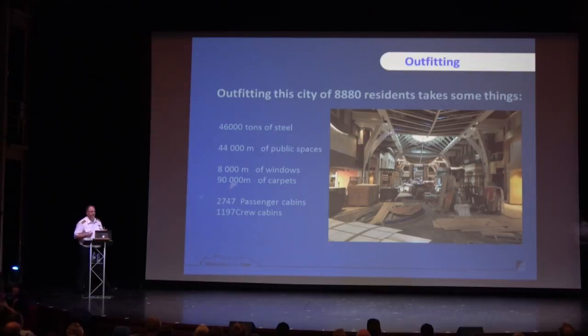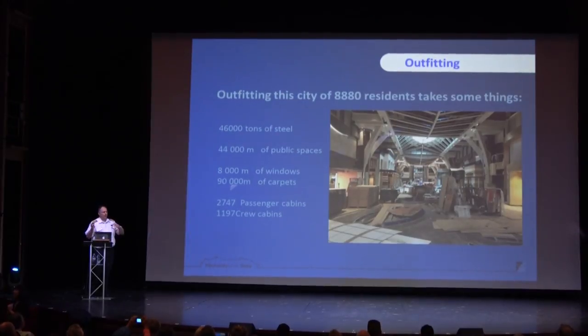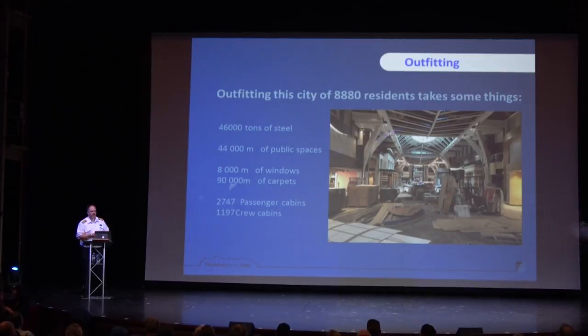So the outfitting is really when we put all the things into the different areas, and the carpets, tiles, interior bulkheads and ceilings are examples of how we do it. And there's a little bit of statistics here with a bit of numbers, so I'm going to leave it there. But just think about the enormity here of having over 44,000 square meters of public spaces that we need to put in. 2,747 guest staterooms that need to be equipped.